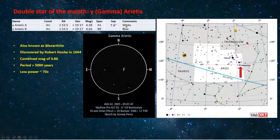It's a lovely double star. You've got a white and a blue star, with a separation of 7.6 seconds. So even a small telescope, a 60mm refractor or a 4-inch Newtonian, will easily split these two stars. They've got a combined magnitude of 3.86. Individual magnitudes are almost identical, 4.58 and 4.64. Easily separated. A white and a blue star should look really nice in the eyepiece.